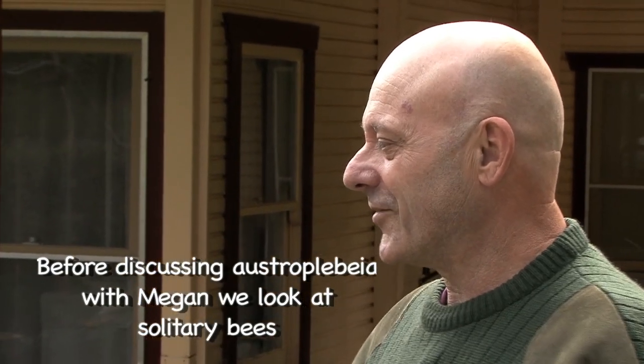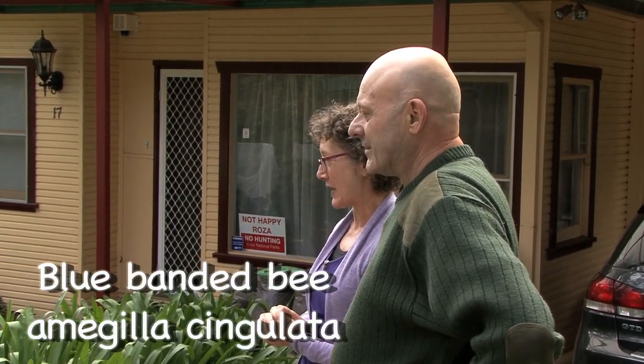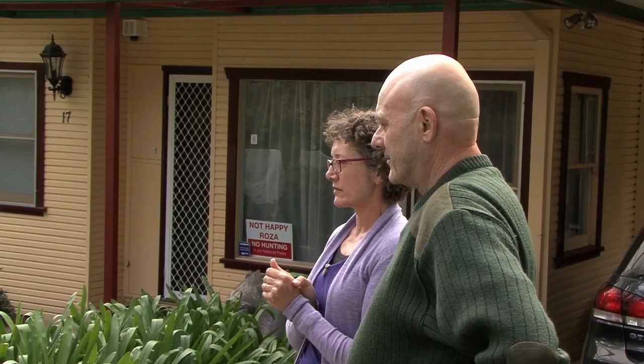So I was just looking at your garden here, and we've got some magnificent solitary bee habitat set up. We do. Now, how many gardens would you come to and see this sort of thing? Not enough. In fact, I'm pretty sure that that's set up for blue-banded bees. It is, and successfully so. I made them last autumn, and they were inhabiting it by the end of summer.